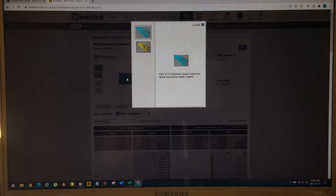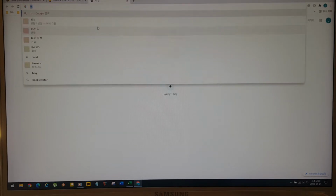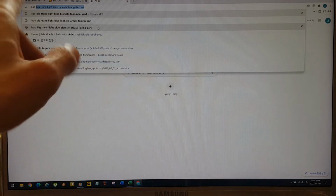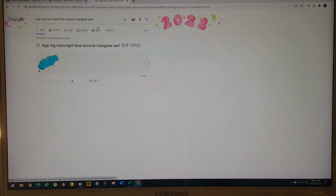Oh yeah, this one. Last night when I was sorting the pieces, I could not find out what this was. I couldn't locate it on the Bricklink website. So what I tried was just a Google search: Lego big trans-lite blue Bionicle triangular part. It shows up all the history of my search, which is good.